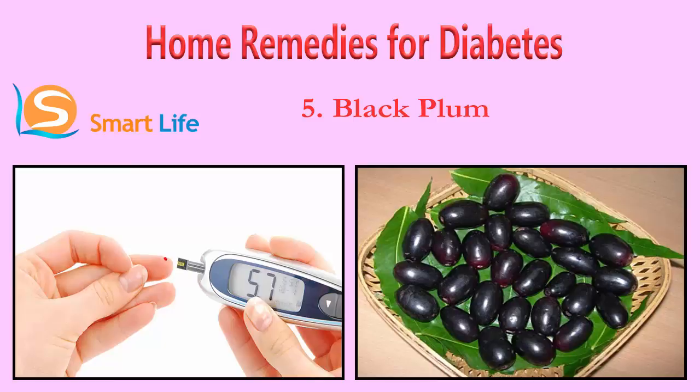Research has shown that the fruits and seeds of this plant have hypoglycemic effects as they help reduce blood and urine sugar levels rapidly. The seeds, in particular, contain glycoside jambolin and alkaloid jambosine that help control blood sugar levels. Whenever this seasonal fruit is available in the market, try to include it in your diet as it can be very effective for the pancreas.